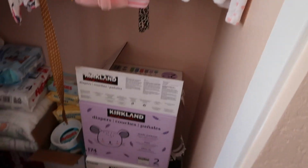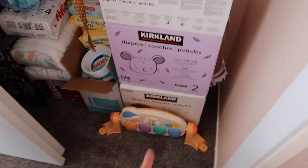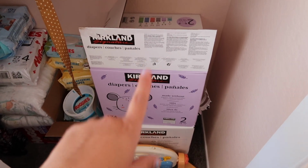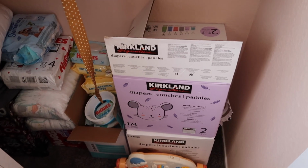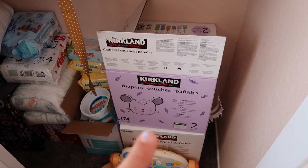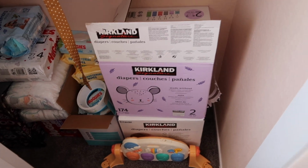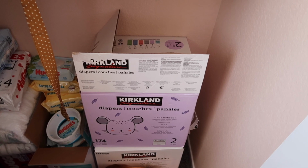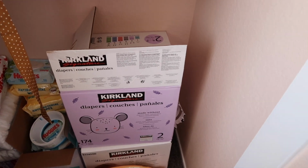So inside here we have one of her little toys that she can kick and play music, and then we have extra diapers here. Honestly, the only diapers I really like are Huggies and the Costco brand diapers. Those are the only ones that pretty much work for us. Anytime we try something else, she always has a lot of blowouts that leak out everywhere, so these are pretty good.